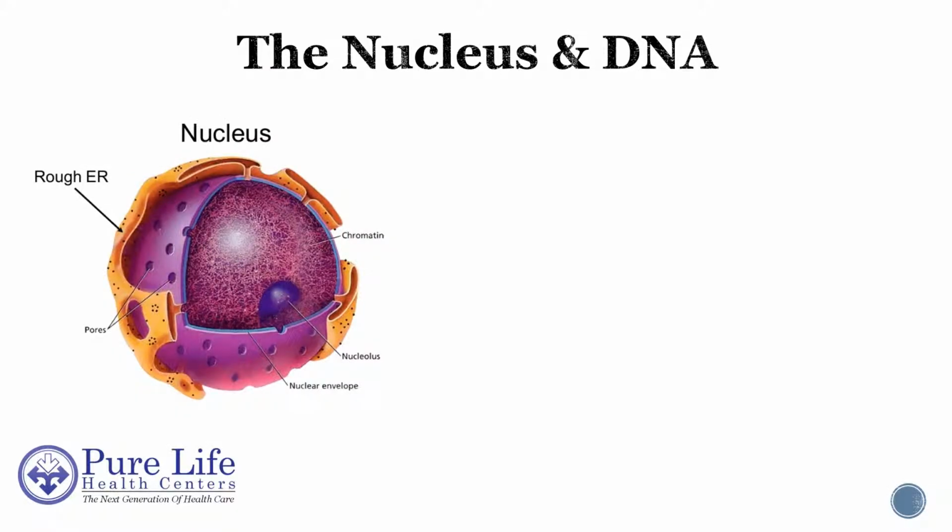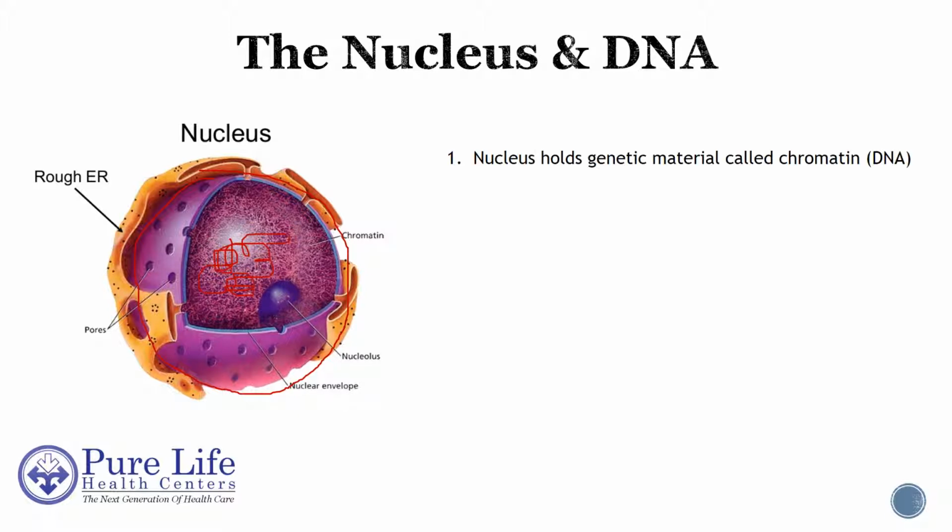Now let's talk about the nucleus and the DNA. If you look at a cell, in the middle of it you have this round ball. It's called the nucleus. And the only importance of the nucleus is that inside of it is where all of your DNA is kept. The nucleus holds genetic material which is called chromatin.